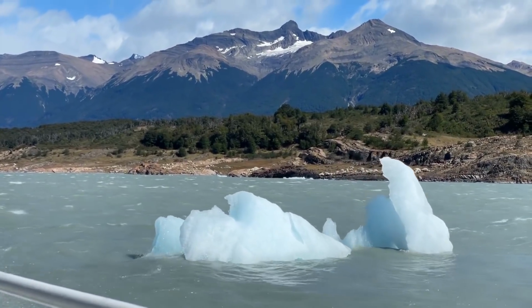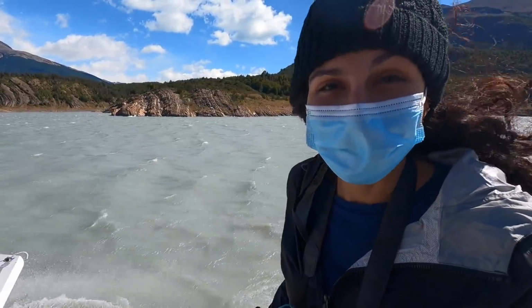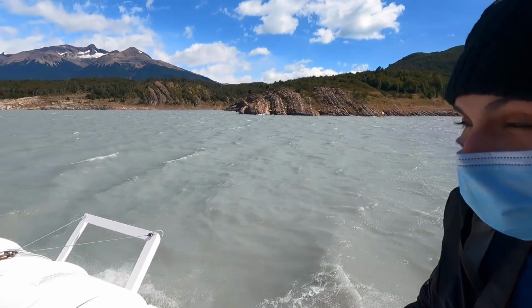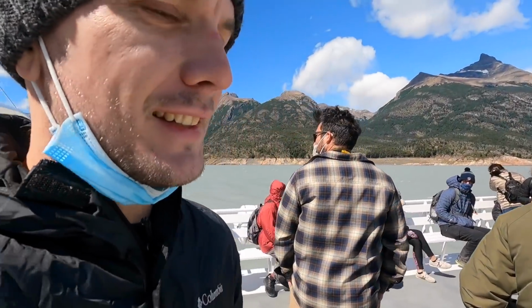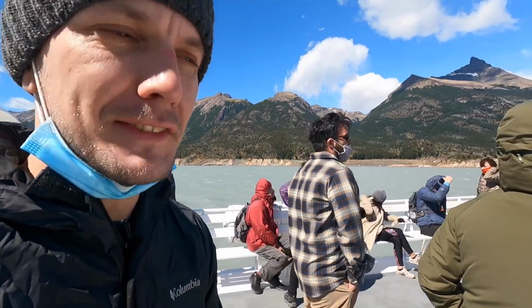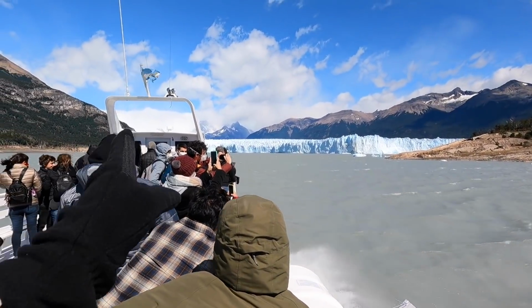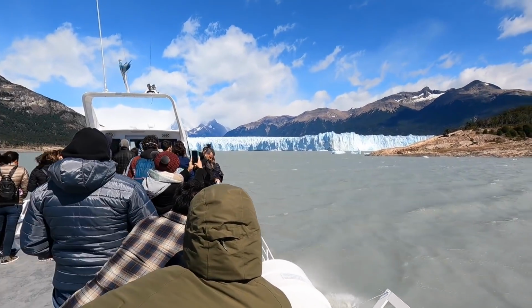Cold again? Wow, yeah, it's even more windy now. Yeah, because we're going against it on the boat. So now we're going to be able to see the glacier from some different angles. It is so windy though, it's crazy. Never seen wind like this before. Almost falling. I think the trek that we're doing is on the left side of the glacier. Gonna go that way.